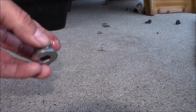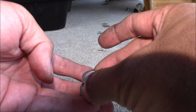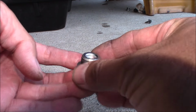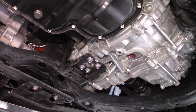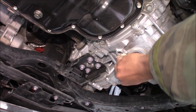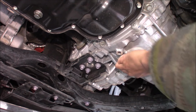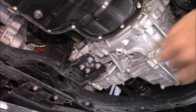Okay, I got my new gasket right here. I'm going to do it with the flat part facing the transmission. I guess it doesn't really matter. It's going to crush it, guys. That's the way it works. Okay, so now it's ready to go back on. Next thing to do is wipe the area that the oil is draining out of. Make sure it's nice and clean before we put the plug back in.